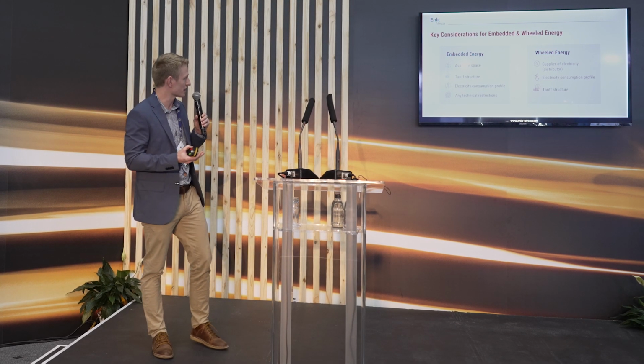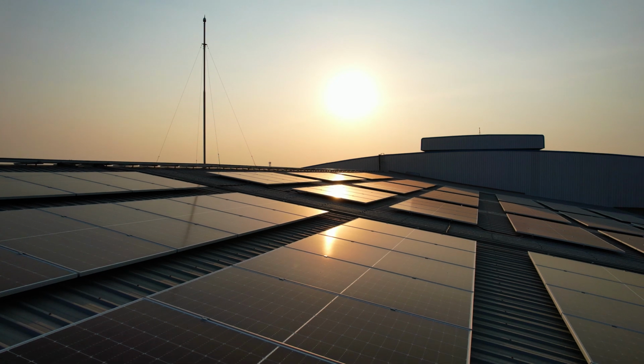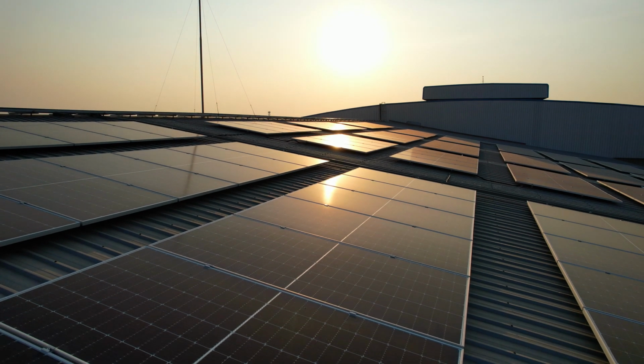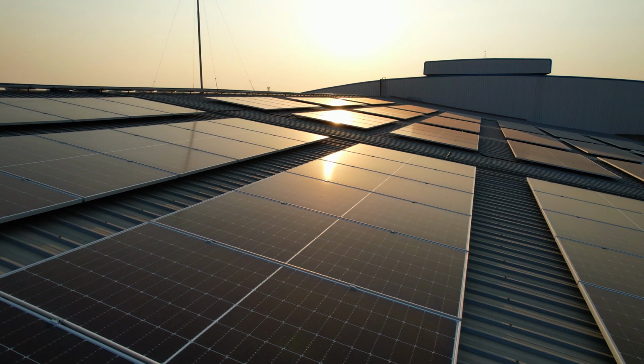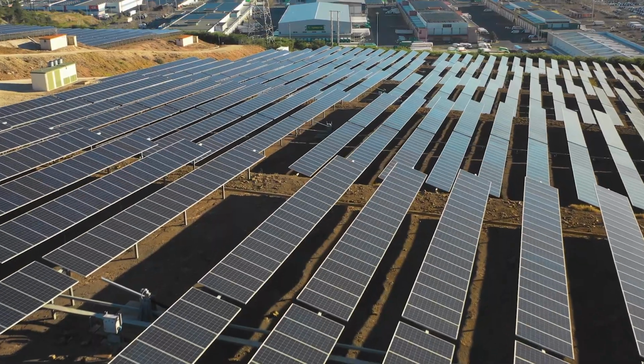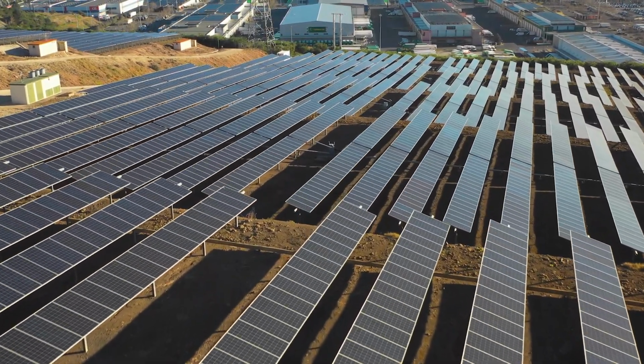site. So starting with embedded projects, looking at what the available space is for assets to be installed. So if we're considering a rooftop solar PV system, is the roof large enough and strong enough to take additional solar panels to be installed? If it's a ground-mounted solution, is there ground area that is available for that installation?